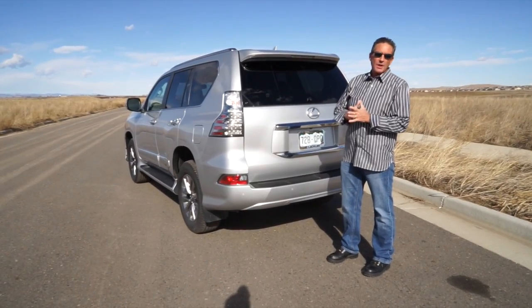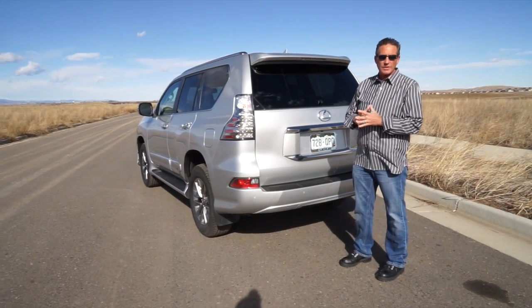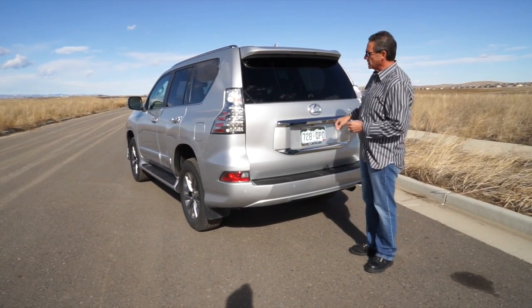All right, folks, hope you enjoyed the driving portion. Again, 2015 GX460 from Lexus. I'm going to go through the interior now. We'll start with the back, which we normally do.